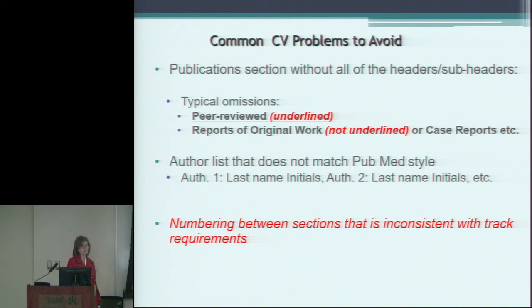Just a quick clarification. Under peer-reviewed, you have in red underlined? Yes. So in the old format, you were required to make sure that you bolded certain sections and you underlined certain sections, and the date column went on the right-hand side. With the new Interfolio system, that should generate a CV that is consistent with our format. So that need is gone. We hope. We have yet to see the CV format.